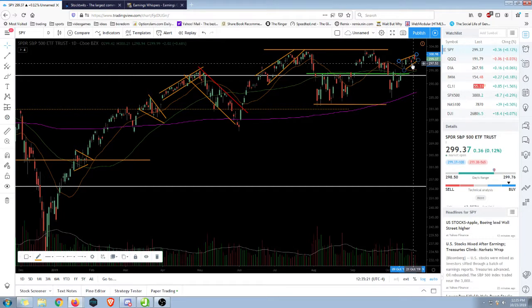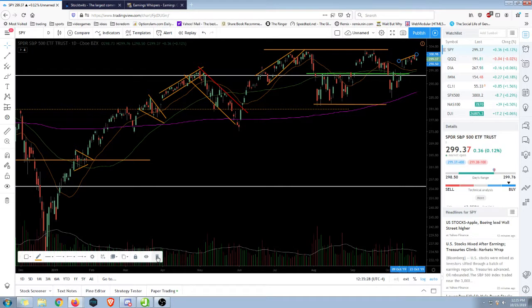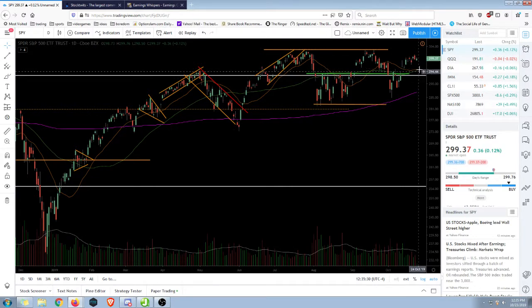So for now, it looks like we're setting up for a possible pullback, and I think the question becomes, if we do pull back, do we hold above this 293 to 292 area? You can see the 20 and the 50 period moving average holding up just below price. To me, an important line in the sand here is this green line, this 293 area. I think that this is a critical spot where we are expecting to find support in the market.